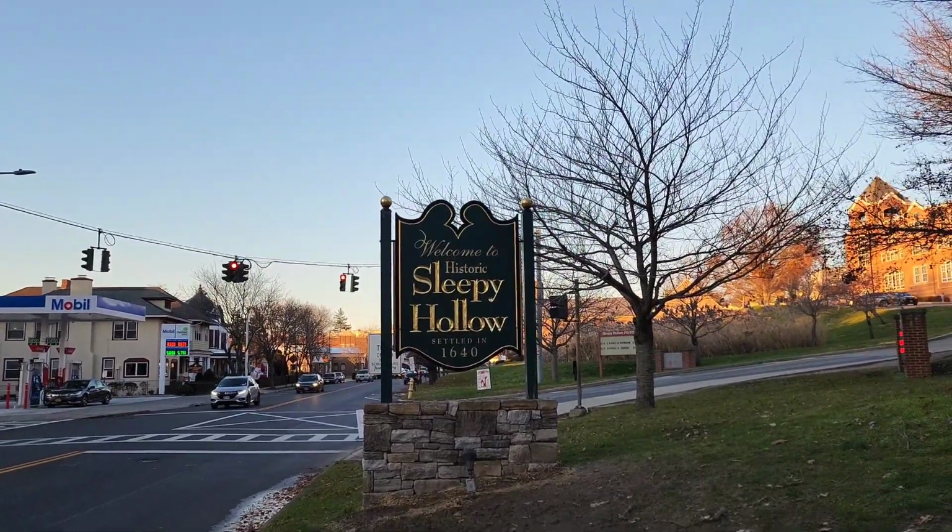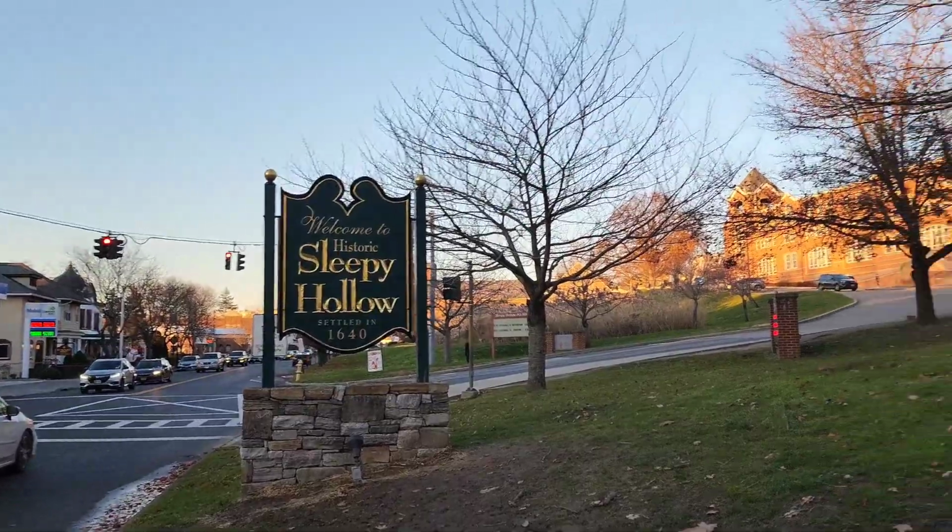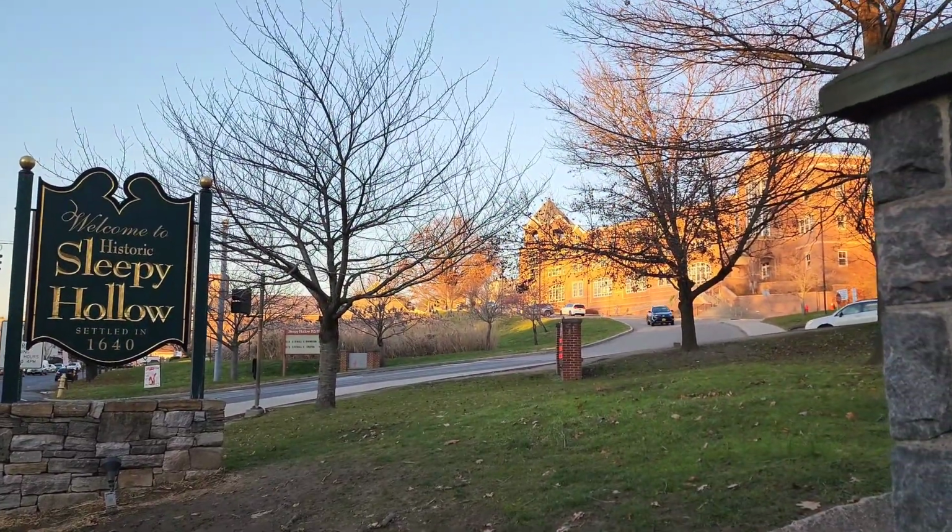Yeah. Historic town of Sleepy Hollow, settled in 1640. And this is a bustling little town. Over there is their high school and middle school all rolled into one.